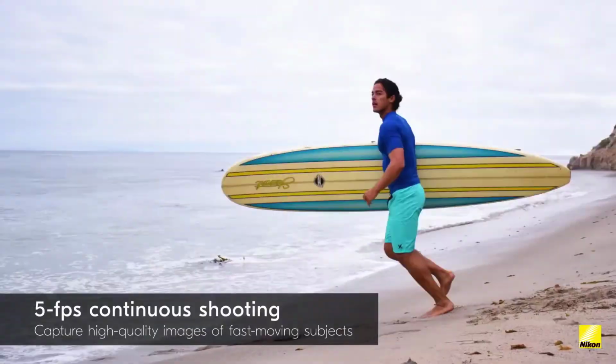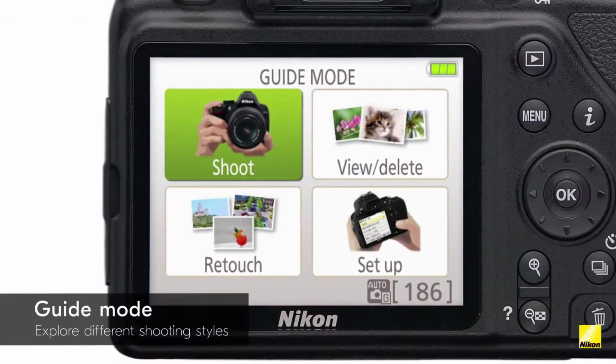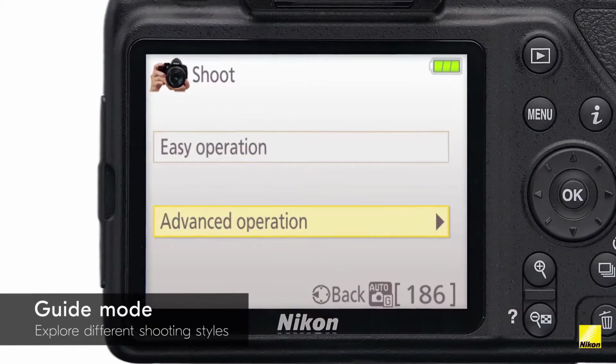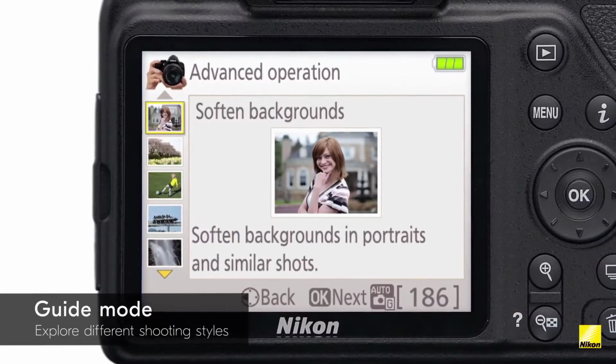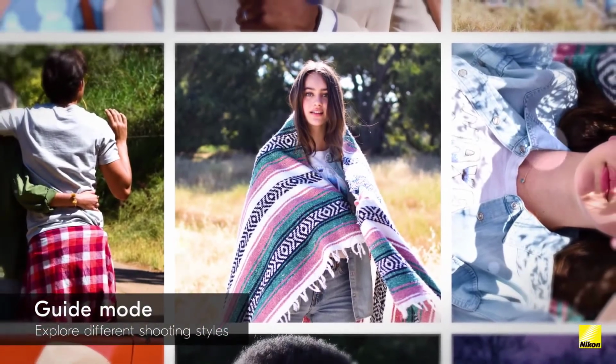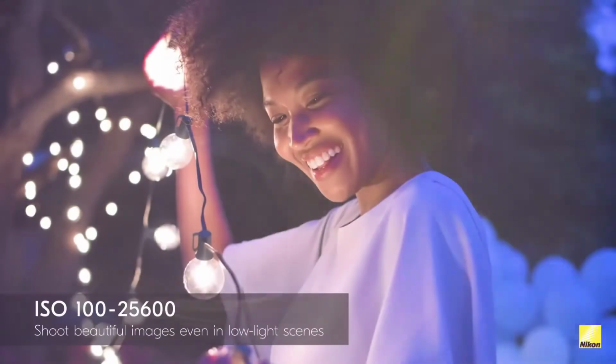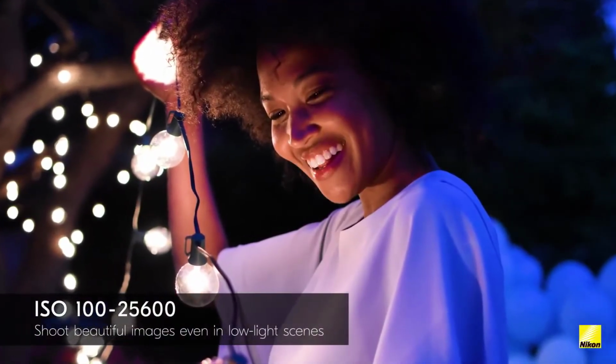The max continuous shooting rate is a sluggish 5 FPS, for example, and video recording is limited to 1080p HD. So if you want to record 4K, you need to look elsewhere. The LCD monitor isn't a touchscreen either, otherwise this camera is able to handle pretty much any enthusiast needs.